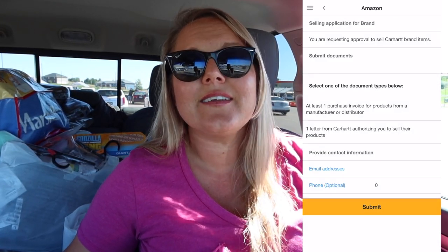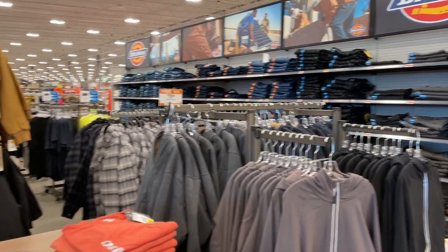Then they had a big old Carhartt area, so I thought, oh, what the heck? I scanned one and asked for approval, but I did not get approved. Then they had a big Dickies area, so I went ahead and scanned, and I did get approved for Dickies. However, they are more expensive here than on Amazon, so that didn't really pan out. But I did look up one, so I was interested to see, this one had like a 150 rank in clothing, so it's kind of a higher rank, but I wanted to just see what the deal was.